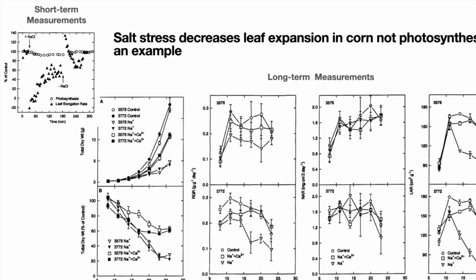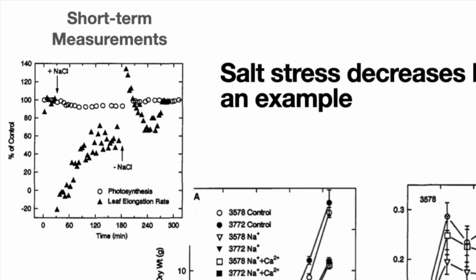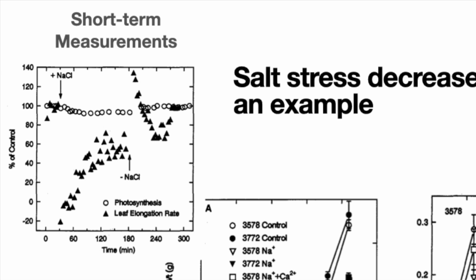Some short-term measurements were made of a corn plant growing in a hydroponic system that I have described before, where we measured the growth rate or leaf elongation rate with an LVDT, shown here as the triangles. Simultaneously, we measured the photosynthetic rate of the third leaf with a photosynthesis meter. This is represented by circles. You can see in this experiment, similar to the previous experiments I showed you, that when you add salt at 30 minutes, there's a rapid decrease in the leaf elongation rate, which goes through a recovery phase, but only recovers to about 80% of the original leaf elongation rate.